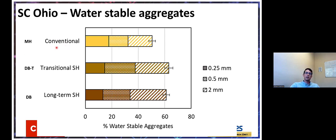So that's the same conventional field we've been talking about. And at the bottom, that bar is showing the long-term soil health field, the very bottom. And then the one in the middle here is a different field we haven't talked about yet, but this is a neighboring field that the same farmer who does the soil health field has recently started farming, I think in the last 5 years. And so we're calling this one the transitional soil health field.